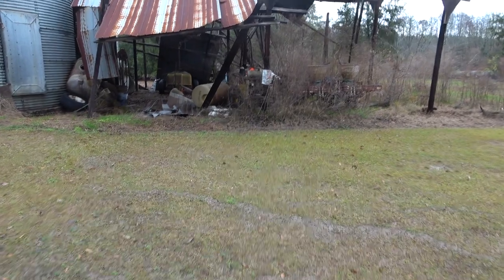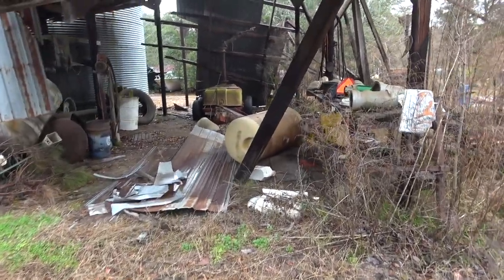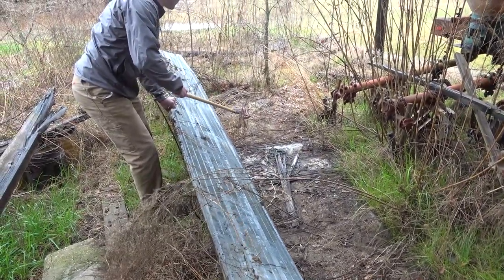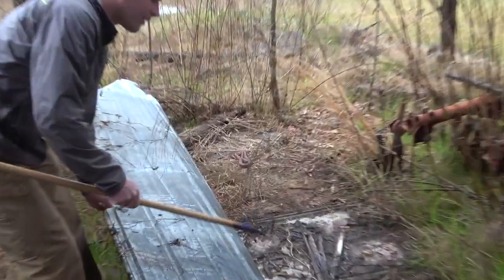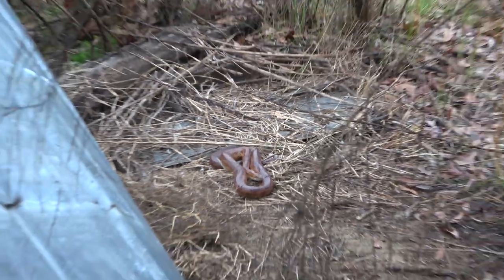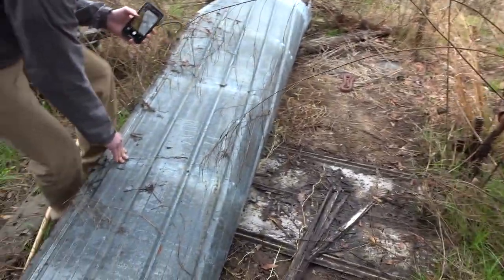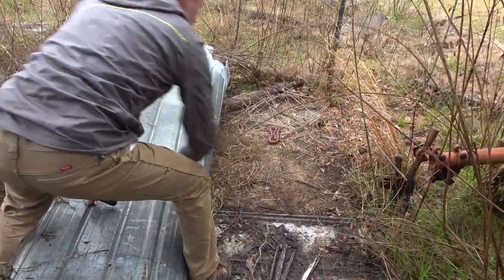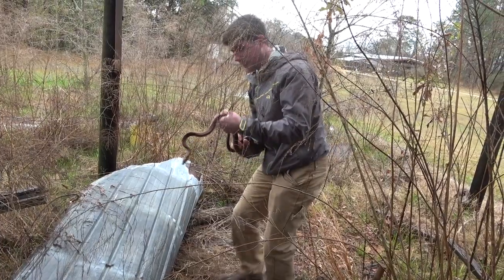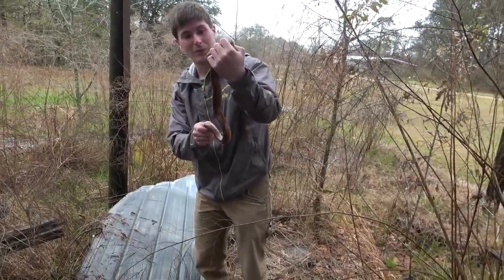All right, so we just got permission to flip around this barn. So I'm gonna check out some of this tin real quick. See if there's anything under it. Oh, corn snake, check it out. Big corn, look at that. Oh, that's sick. That's massive. Here, I'll grab the tin. I got it. Check that out. It's a beautiful corn.